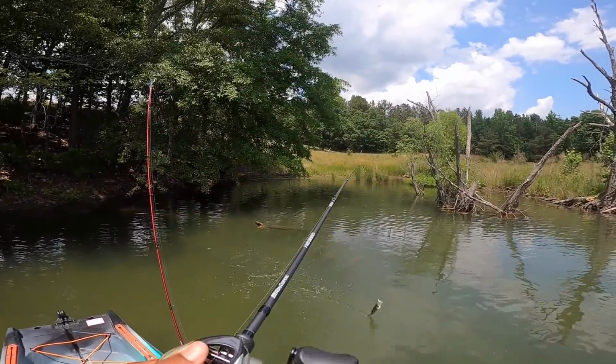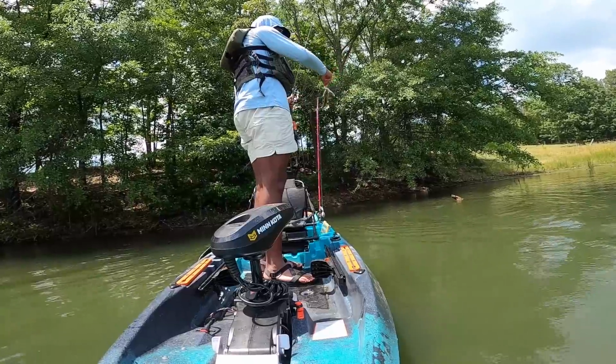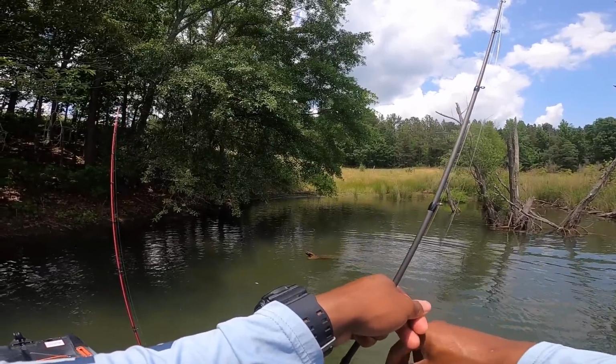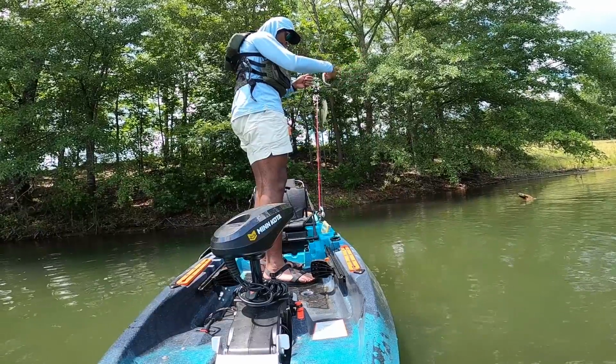Hey. Number 2 on the fluke, baby. That's not a big one. We're gonna try to upgrade this one. Actually, I learned my lesson about trying to upgrade. I spent a little bit of time this morning trying to fish a frog and upgrade a fish.